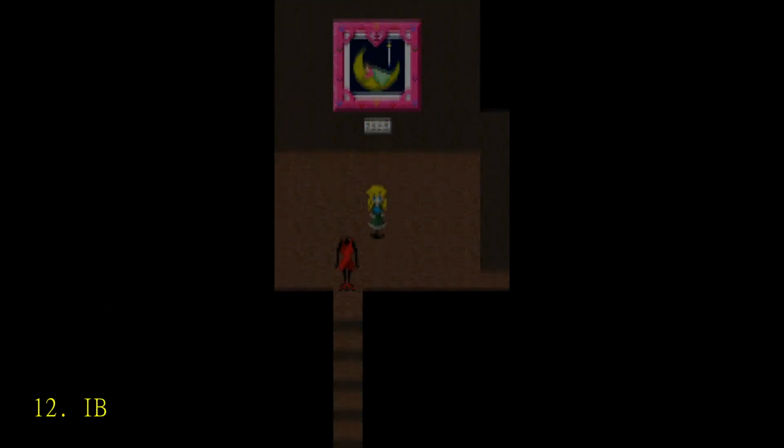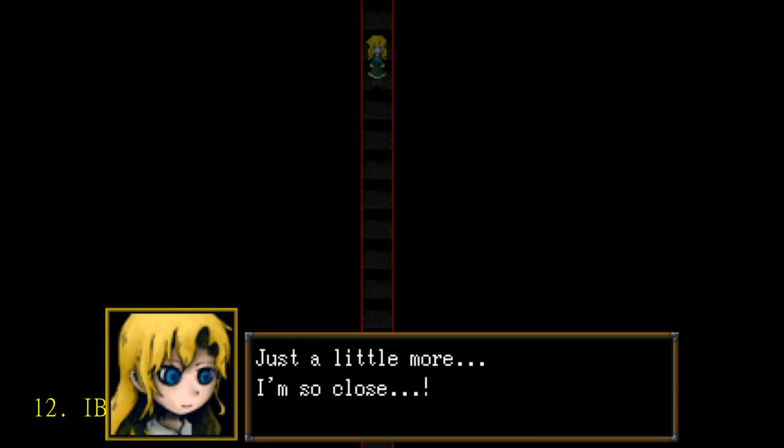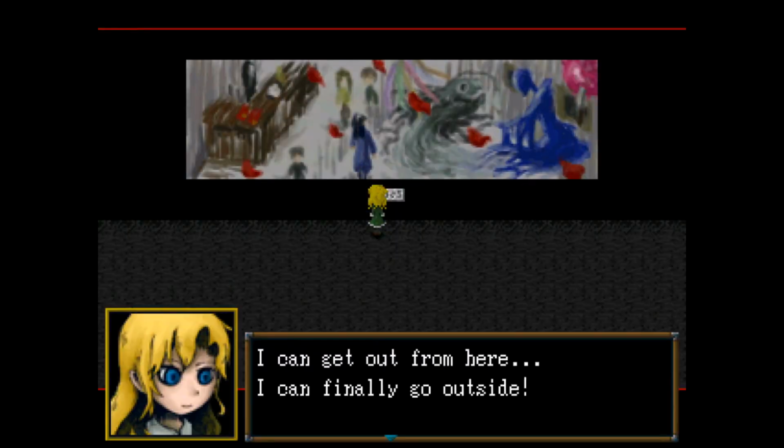Finally, at 12 is Ib, the classic horror puzzle game set in a haunted art gallery. You play a young girl trapped in a supernatural world where paintings come to life. Puzzles require careful observation and item management throughout the gallery.